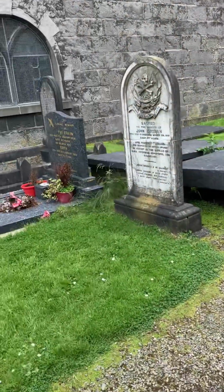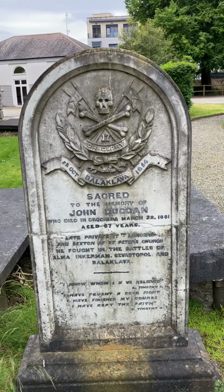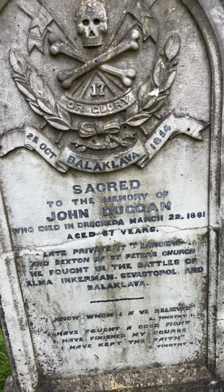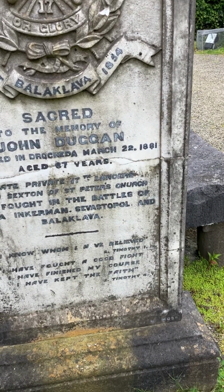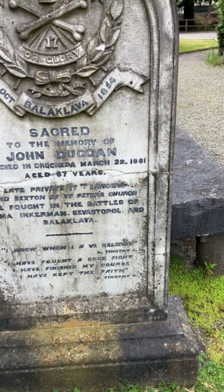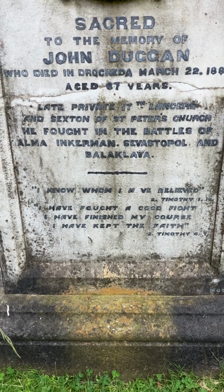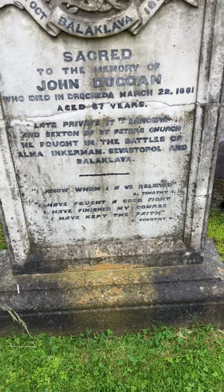So it's this grave here that I want to show you. And as you can see, it's a bit unique, because it's got the skull and the crossbones, and also a few flags. And it says 17, then it says Our Glory. And it's the 25th of October 1854, Ballyclava. Sacred to the memory of John Dugan, I think's how you pronounce that, who died in Drogheda, March 22nd, 1881, aged 67 years. Late private, 17th Lancers, and sexton of St. Peter's Church. He fought in the Battle of Alma, Inkerman, Sevastopol, and Ballyclava. So he's seen a bit of action.